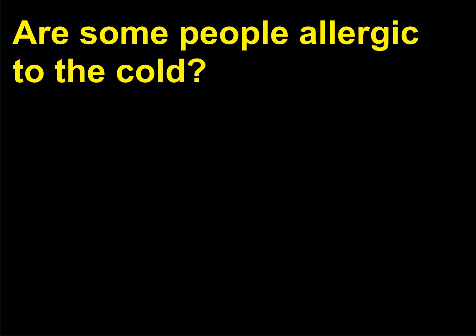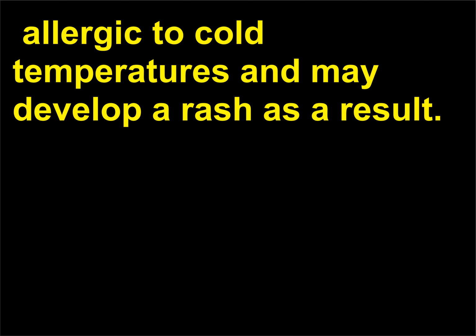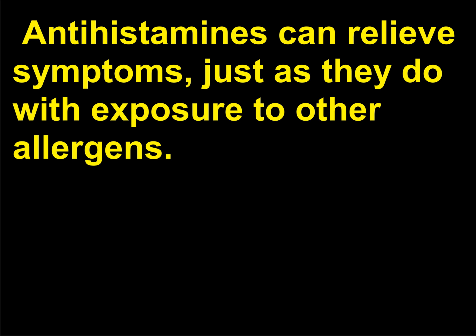Are some people allergic to the cold? Research indicates that some people are, indeed, allergic to cold temperatures and may develop a rash as a result. Antihistamines can relieve symptoms, just as they do with exposure to other allergens.